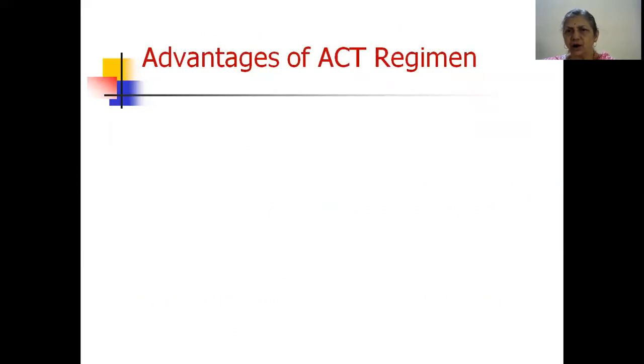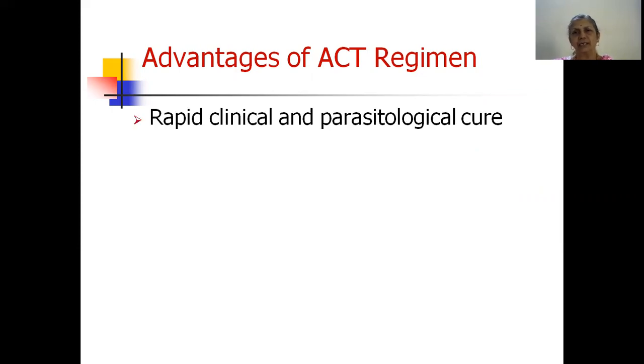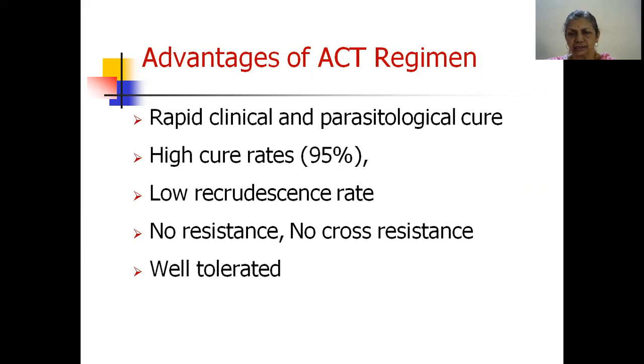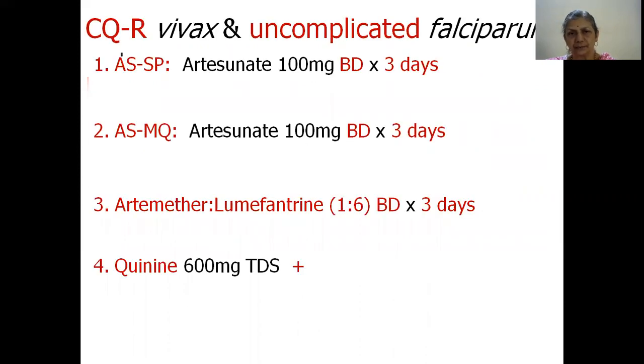What are the advantages of using these combination treatments? One is we get rapid clinical and parasitological cure. There are very high cure rates, 95%, low recrudescence, no resistance, no cross resistance, and the combination is well tolerated. So what are these oral ACT regimens, which are to be used for chloroquine resistant Vivax and uncomplicated falciparum without trying to ascertain chloroquine sensitivity? So any uncomplicated falciparum malaria patient receives either of these ACT regimens.